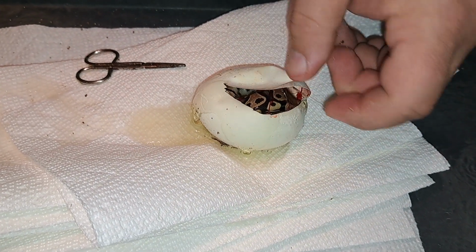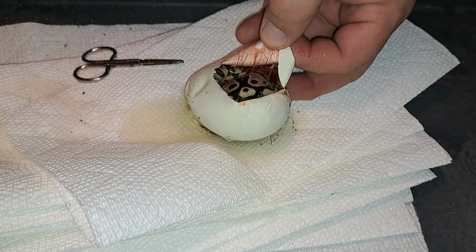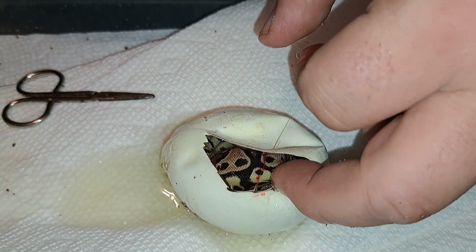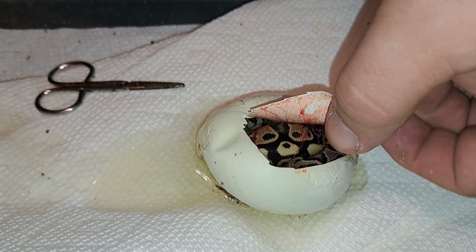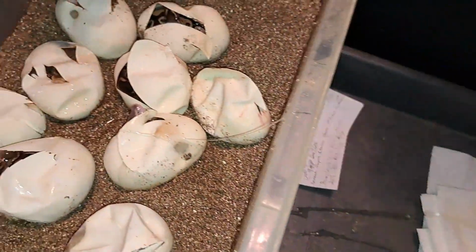Those are, whoa, that's busy. That's a Bullseye. That Bullseye's a little bit different looking. It's very blushed, which could definitely be head influences. It's like pixelated on its scales. It's different looking. Yeah, made a mess.